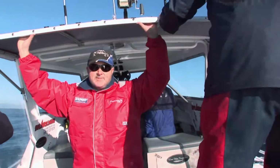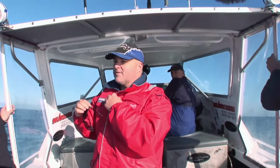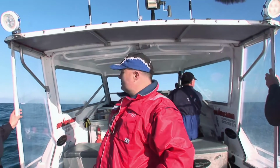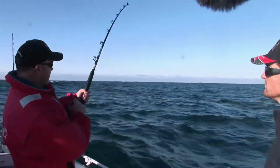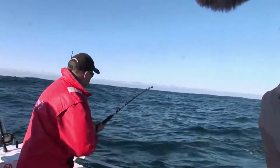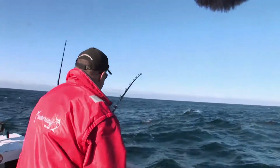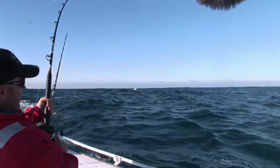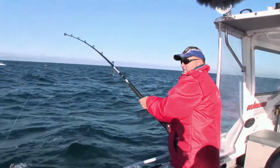Oh, nearly our turn. Coming into a big heap of birds, and with a bit of luck, we'll get back onto them. We'll see what happens. Yeah, Brian's on. Yeah, I'm on. Is he swimming at the boat? I think he's swimming towards the boat. We're drifting back towards the boat, away from the other lines.